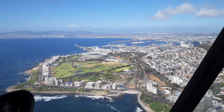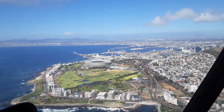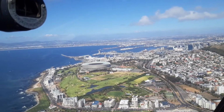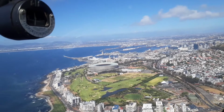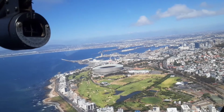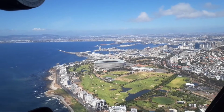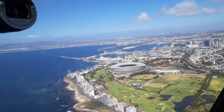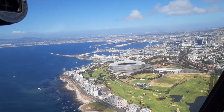There is Greenpoint Stadium coming into view in the left of your screen. And to the right of it, you can see the Victoria and Albert Waterfront Shopping and Dining Complex. Just to the left of that, you can vaguely make out the helipad where we will land. Behind that and to the right is Cape Town Harbor.